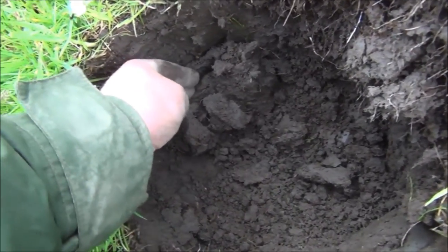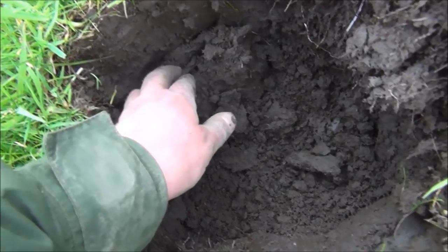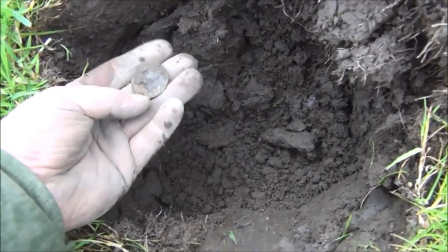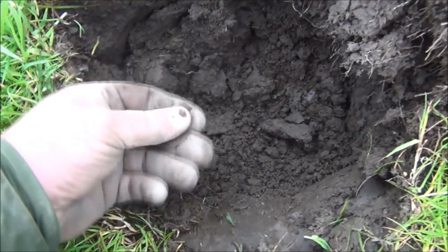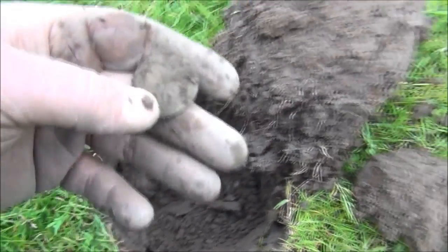This one was reading 1240, and it looks like a coin on end from, oh dear, I've hit it with a blooming spade, from approximately 4 or 5 inches deep. Gave a good signal.